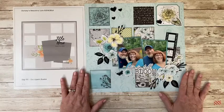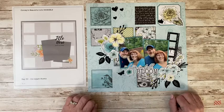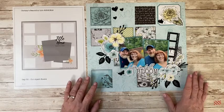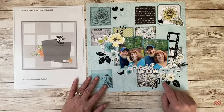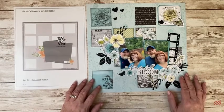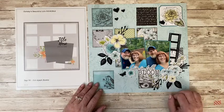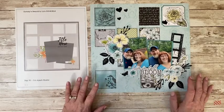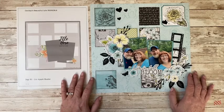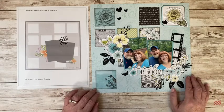So this is my 30th and final page in my 30-day challenge, and I was so pleased to do this challenge. It was so much fun. You can see here I added some pearls as well. I highly recommend doing something like this. You don't have to do all 30. You don't have to do them in order or anything like that, but it was really fun. It was the first time that I've done all 30 in a month, and I am really excited about having that much scrapbooking done within a month's time.